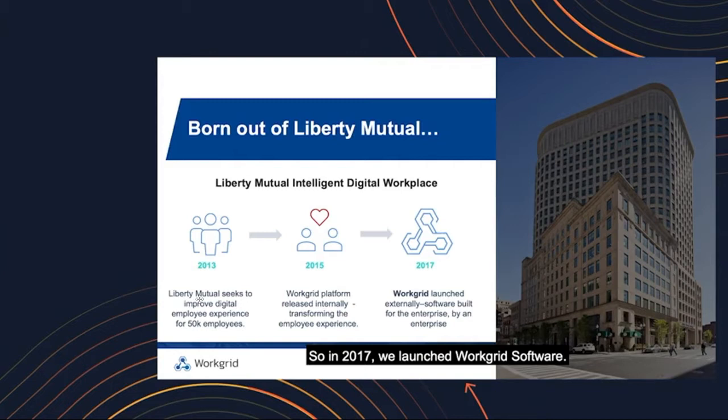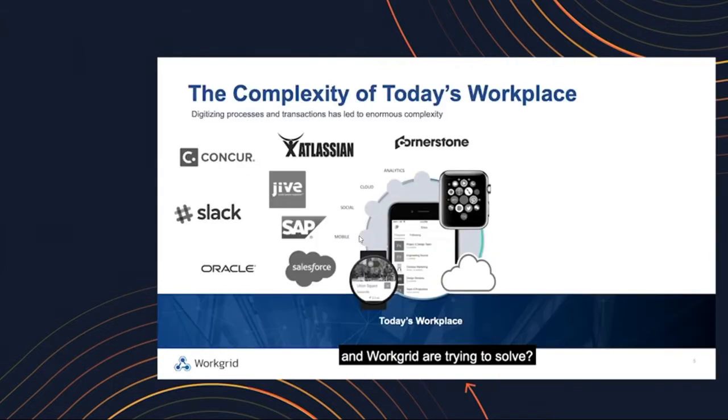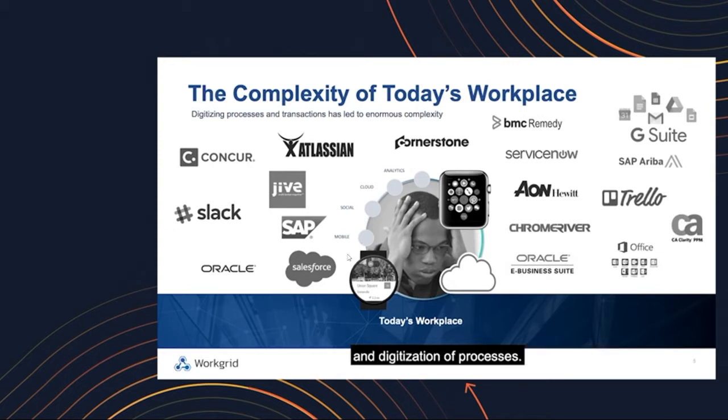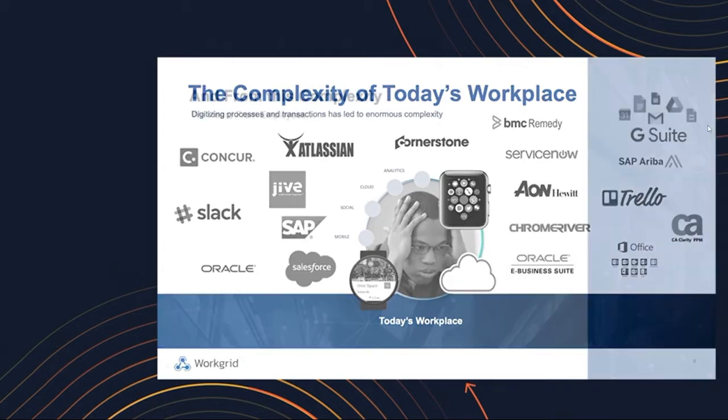But what was the problem that Liberty and Workgrid are trying to solve? Well, let's take a look at the common enterprise ecosystem. We have many applications that we expect employees to use, and each of these applications do provide key functions and digitization of processes. But with the procurement of multiple best-of-breed systems for things like HR, the IT help desk, procurement, expenses, collaboration, and communication, for example, all it really means is we're adding to the complexity of the workplace and the cognitive burden of doing our daily work.